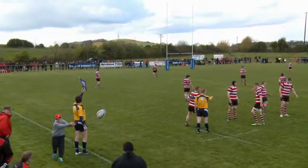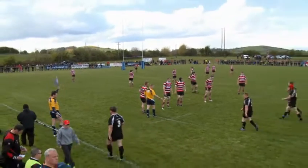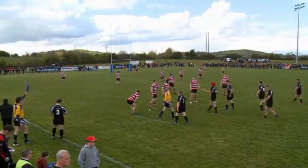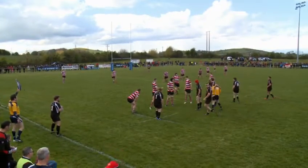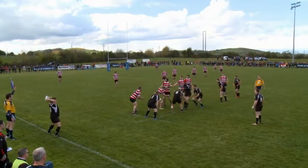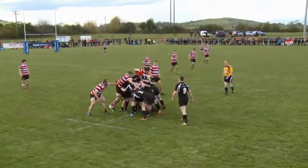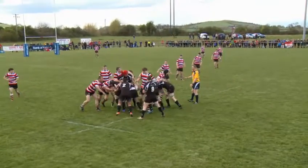So it's Lahey again. Lahey, who played with Cill Dara the year they won the league here in 2007-2008. So he knows the ground well. So let's see, can he find his man here again? He throws for Carter. And it's won again by Carter, driven on by Lahey.